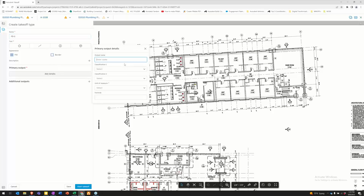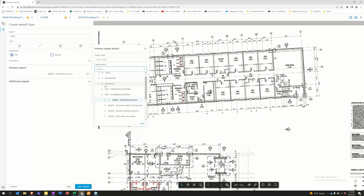With your primary outputs, notice we have our classification structure that we've developed previously. So what is this going to be? Is it part of our substructure? Is it interiors? Is it services? What is it? And we'll just say that it's maybe part of the, and notice you can go at different levels. I don't have to drill down if I just want to say it's part of my plumbing package because it's too early. I just want to get the overall higher level picture. Drill down as deep as you need to in the levels of your system. You can add classifications, a classification too.